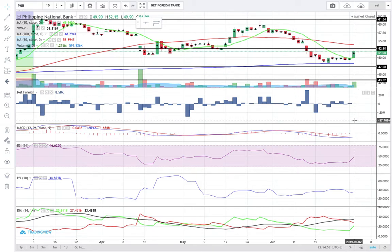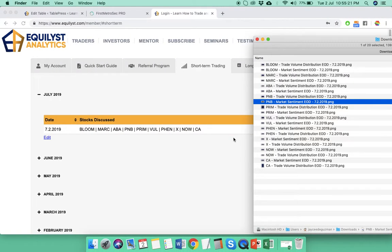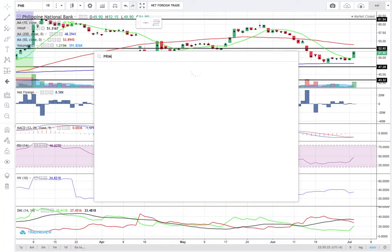When you top up or enter a new position, do it within the dominant range that I've shown you. Again and again, and this is the last time I'm going to mention this, if and when the stock starts at a price lower or higher than the dominant range, post a request for the stock's prevailing current or latest trade and volume distribution chart in our forum. Okay? All right, next, PRIM.